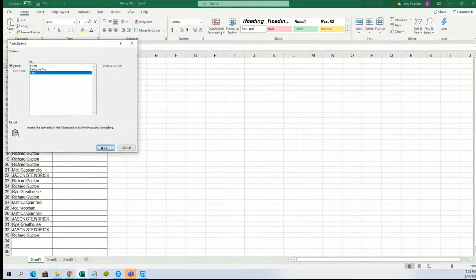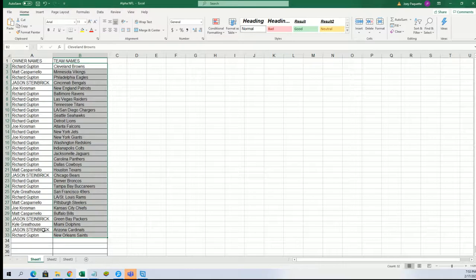All right, let's hit a big Joe Burrow. Let's hit a big rookie card out of here. Kyle got the Dolphins. Yeah, there's a good rookie quarterback there. Richard G, congratulations with the Chargers. Jason, way to go, landing the Bengals.